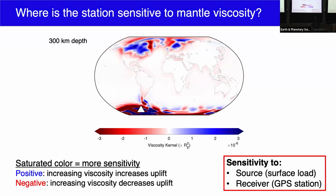What do we get? So what I'm showing here is a plot of the sensitivity kernel, which is an indication of how much the GPS site senses the mantle, with the GPS site shown by the white triangle here. Positive values in blue indicate that as you increase the viscosity in a given grid cell, you're going to lead to an increase in uplift. In contrast, those in red, where if you increase the viscosity in that grid cell, you're going to decrease the observed uplift. And the pattern shown here is indicating a sensitivity to both the source, this ice and ocean loading signal, the surface load, as well as the receiver, the GPS station.